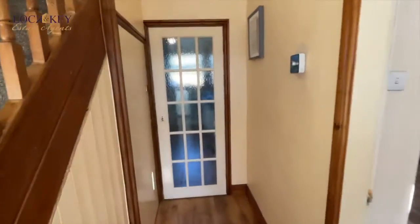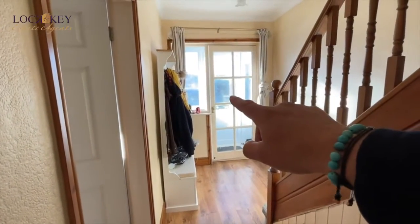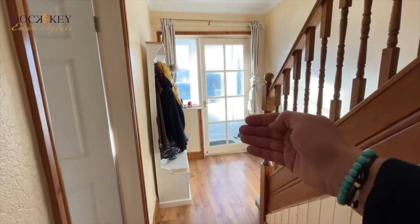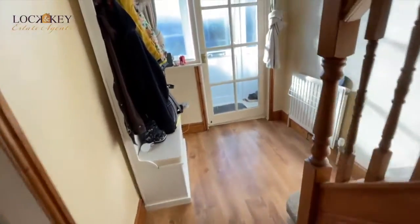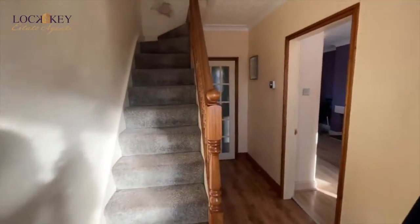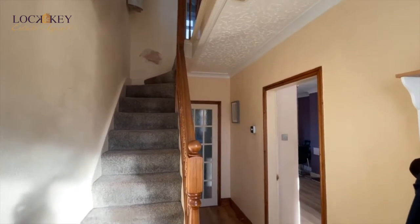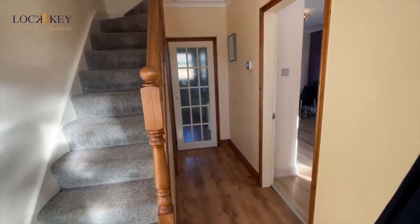And like with all my tours, I'm just going to turn the camera around just so that you can see as I came in from that double glazed door to that small porch, multi-pane door opens up into the hallway. You've got laminate effect flooring. There's a little radiator there to the left, and then upstairs, turning stairs, that just takes you to that first floor landing. And of course, what we're going to do is have a look downstairs.